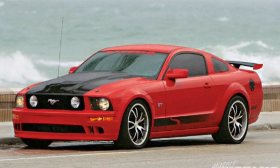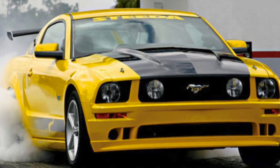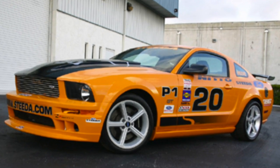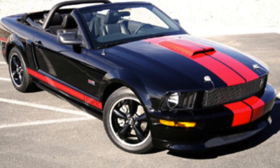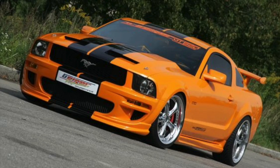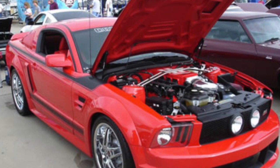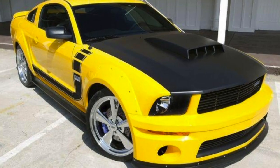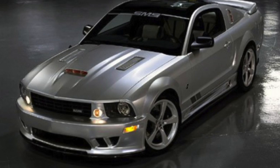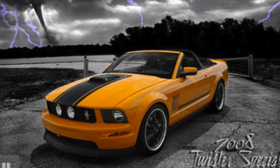From Steeda, we have the Q500, Q650, Shelby GT500, QS6, Q650R, Q335 Club Racer. Other Mustangs, we have the Barrett Jackson Shelby GT, the Foo Stallion, Foo Super Stallion, Geiger Cars Mustang GT520, AJ Volt Coyote Edition Mustang, Krager Special Edition Mustang, Legend Mustangs LM500X, SMS 25th Anniversary Mustang Concept, R&A Motorsports Twister Special Mustang.